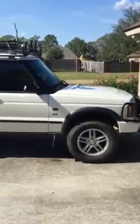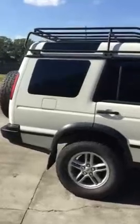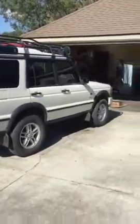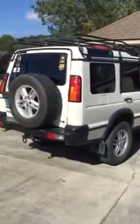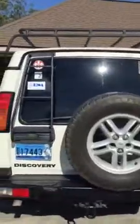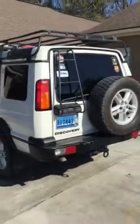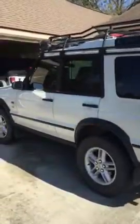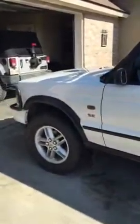Alright, here's my 2003 Land Rover Discovery that I have for sale. I bought it in April specifically to make a run up to Alaska for 5 weeks. I bought it because I wanted to sleep in it, I wanted something four-wheel drive, and I wanted something small that had a lot of room in the back, and this is what I bought. It turned out to be absolutely perfect.